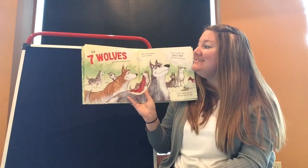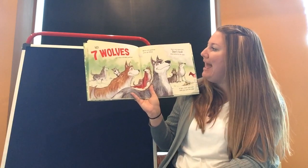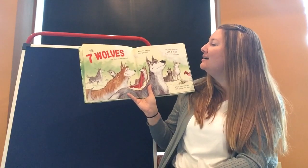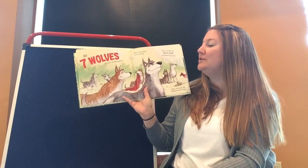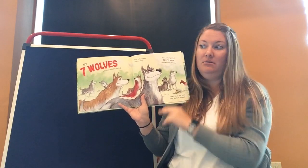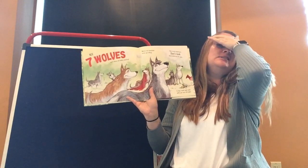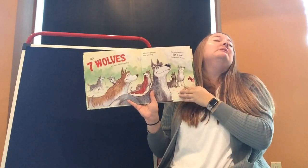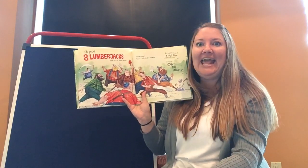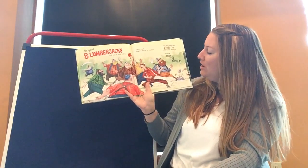Now, seven wolves sent those old ladies packing. Wolves and grandmas never get along. This is very important. Don't look the wolves in the eyes. Okay. In fact, let's cover your eyes while we turn the next page. I'm doing it. Oh, good. Phew! Oh, good! Eight lumberjacks took care of the wolves.